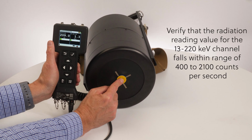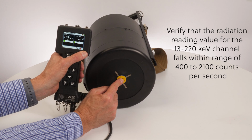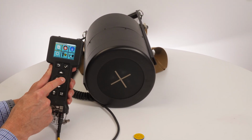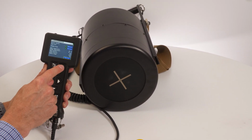Verify that the radiation reading value for the 13 to 220 keV channel falls within the range of 400 to 2,100 counts per second. Next, perform a rad test. Press the menu key, highlight the health icon, and press Enter. Highlight the rad test button and press Enter.